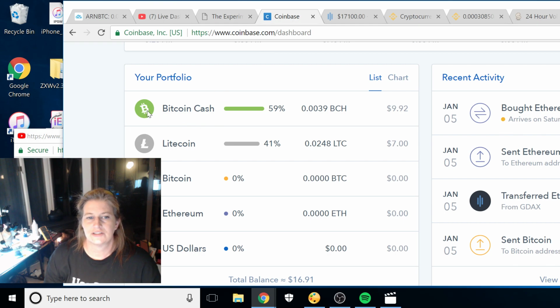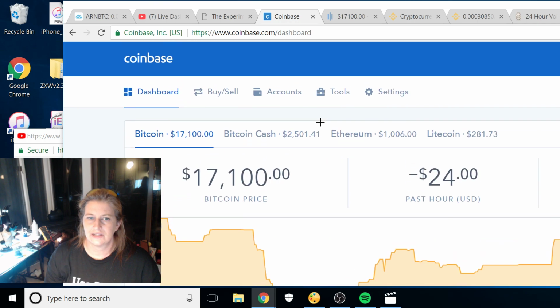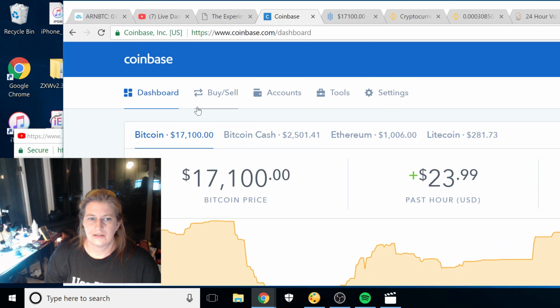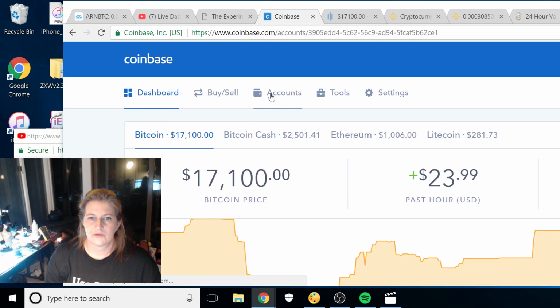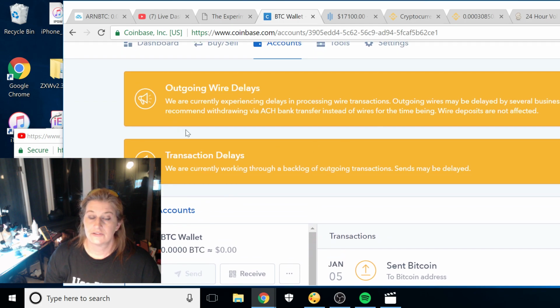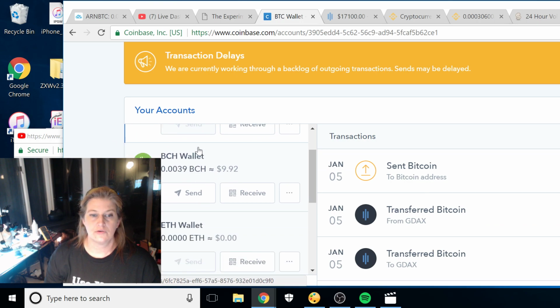So Bitcoin Cash, let's click on Bitcoin Cash. Dashboard, Bitcoin Cash. Now, this is good to know. Outgoing wire delays, transaction delays. There is so much interest in cryptocurrency that a lot of these exchanges have serious delays right now. So let's go to the Bitcoin Cash wallet, which is a place that cryptocurrency is stored.